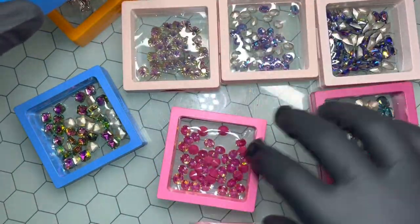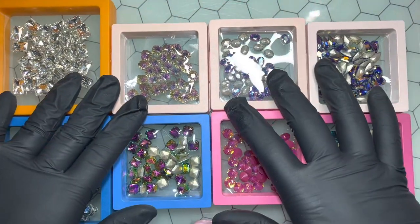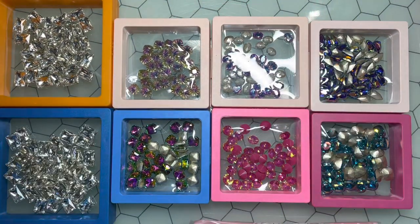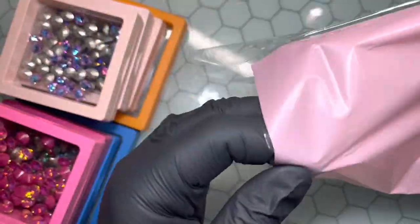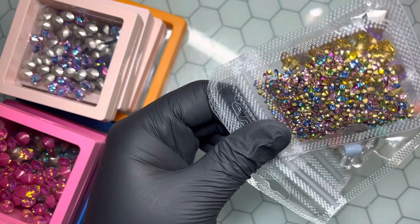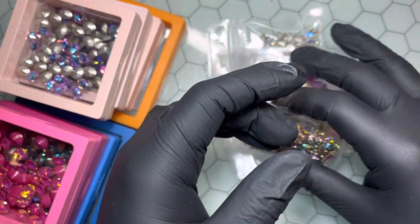Okay, so this is everything that I actually purchased, and except for the one that's in the orange was the free gift. So now I'm gonna go ahead and get into all of the freebies that he threw in for your girl. And this is where he was saying, oh, I spoil you, you know. I thought it was funny.